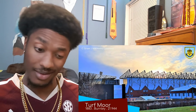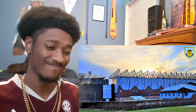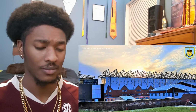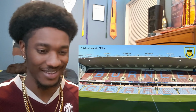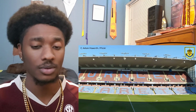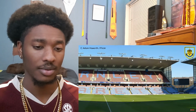Burnley. Turf Moor, home to Burnley. It is arguably the most simple of the Premier League stadiums. That don't look simple to me. That's a good thing. If it ain't broke, don't fix it. I think that's a Bob the Builder quote. Oh, that's so ugly to me, bro. I ain't gonna lie to you. Four completely separate stands. I ain't gonna lie to you, bro. No frills, but it gets the job done.